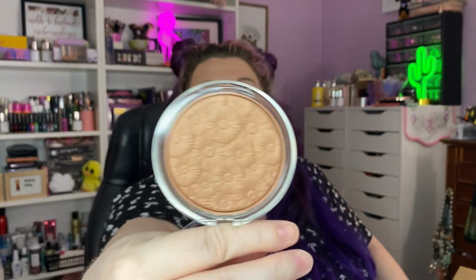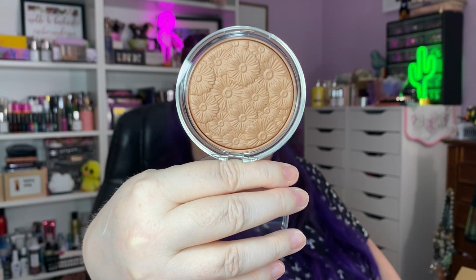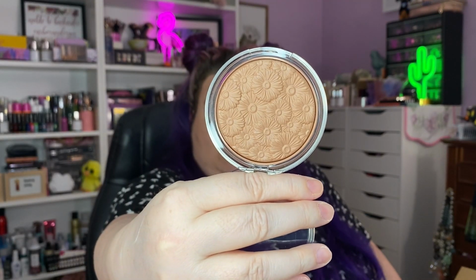So there's that. And then the only other item I got for the full face was a bronzer. This is the Clinique Powder Pop Flower Bronzer. I have stalked this forever. This is in the shade Solar Pop. I have stalked this because it is gorgeous. It is the most beautiful embossing, imprinting, whatever. Look at her. Stop. I have several of the blushes. I have several of them and I love them all.